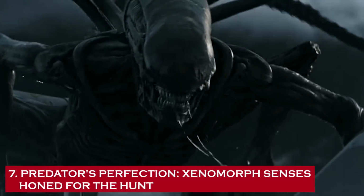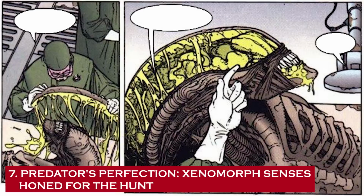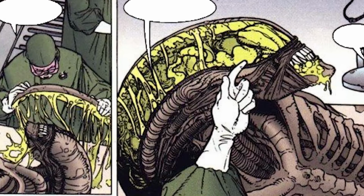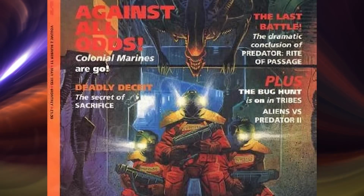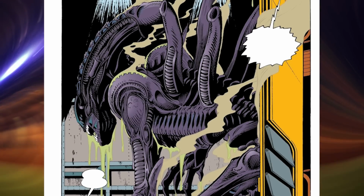Number 7. Predator's perfection. Xenomorph senses honed for the hunt. Research conducted by LaSalle Bionational has also shed light on the exceptional sensory abilities of the Xenomorphs. Their findings, which were published in Aliens Magazine Volume 2, Number 11 by Dark Horse in 1993, provide valuable insights into the creature's senses and hunting abilities.